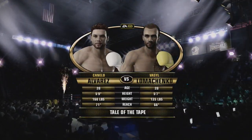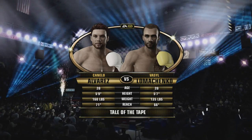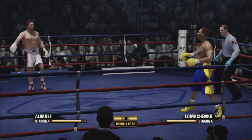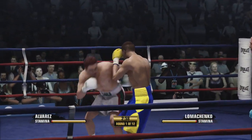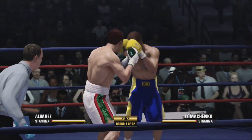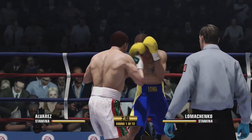The MGM Grand here on the Vegas Strip in beautiful Las Vegas, Nevada, for a much-anticipated main event. Each man comes in. When you get a fight like this that everybody's been talking about, it's always so interesting to see these opening moments here in round number one.